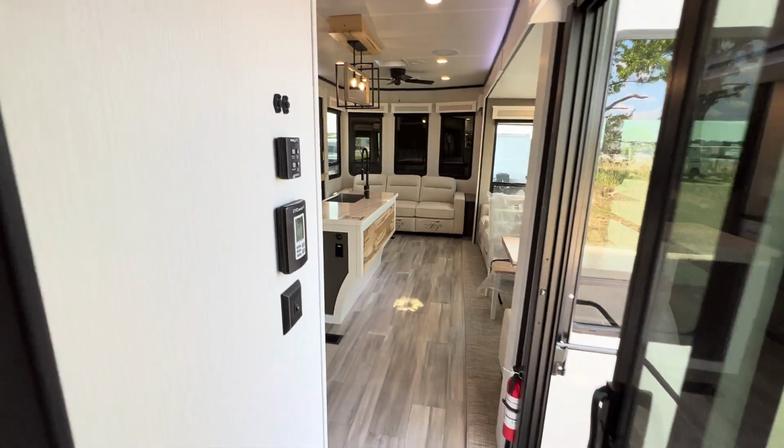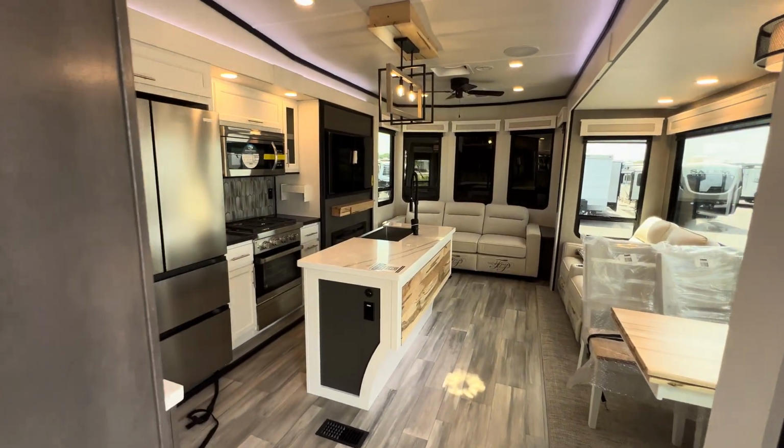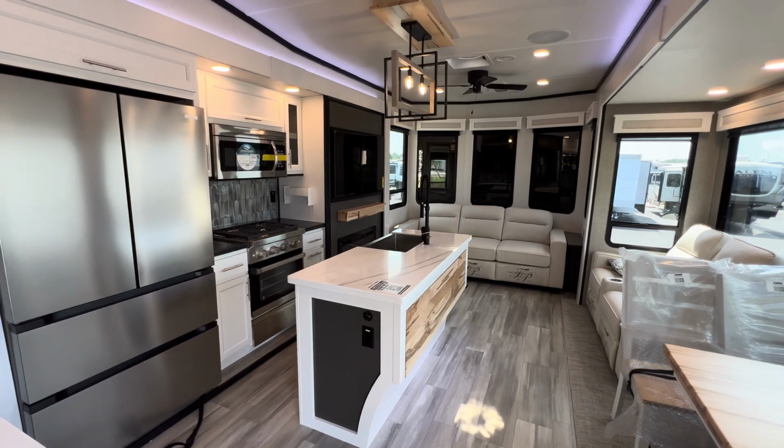Let's give you one more little peek here of this main room. And then I'm going to go around the outside, show you where things are located. Then I'm going to get back in and cool off.